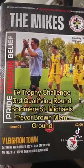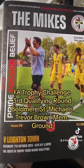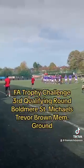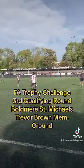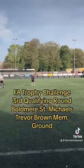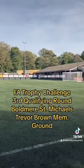So to the game itself, Boldmere St Michael's versus Leighton Town in the FA Trophy third qualifying round. Sticking with eighth tier sides for now, Boldmere in the Northern Premier League Division 1 Midlands, Leighton are newly promoted into the Southern League Division 1 Central.